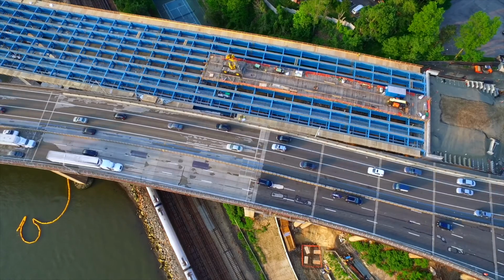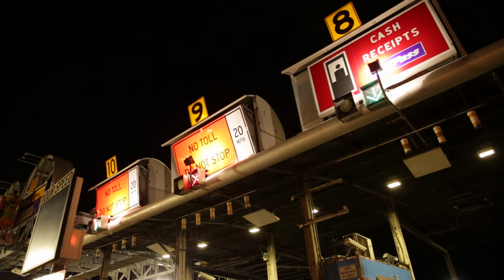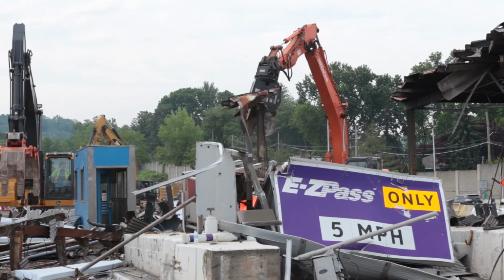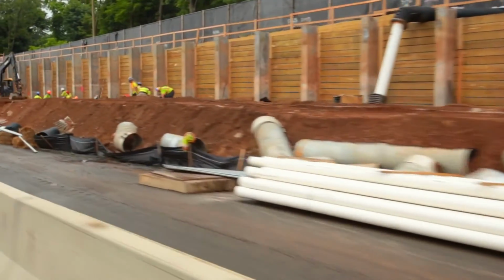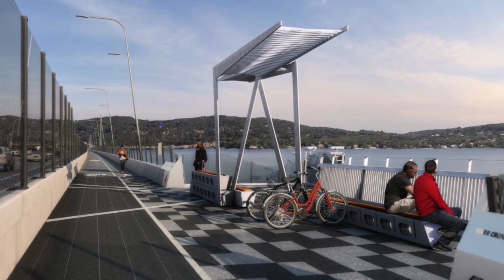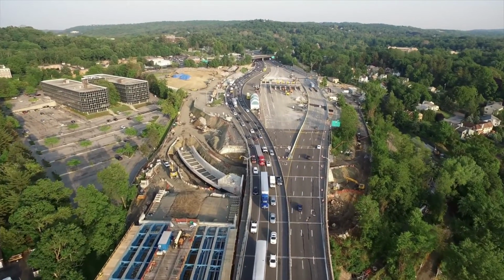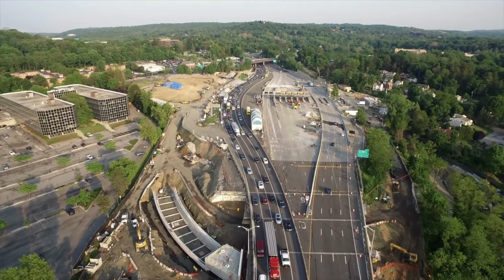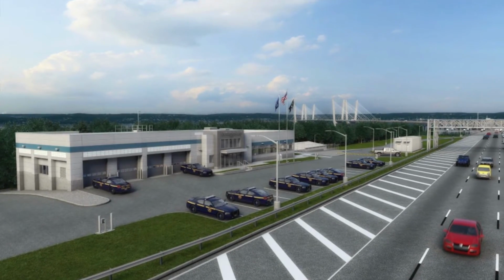Commuters can already see the transition to the modern crossing taking place in both Westchester and Rockland counties. The switch to cashless tolling has eliminated the need for toll plazas, helping traffic move more smoothly across the Hudson. New noise-reducing barriers are also under construction, with designs that were influenced by local community members. Their input can also be seen in the proposed bicycle and pedestrian paths, as well as the path's landings in both counties. And in order to better serve the community, the project also began construction on new facilities for bridge maintenance teams and local state troopers. Both buildings will provide immediate access for emergency crews and vehicles on the new bridge.